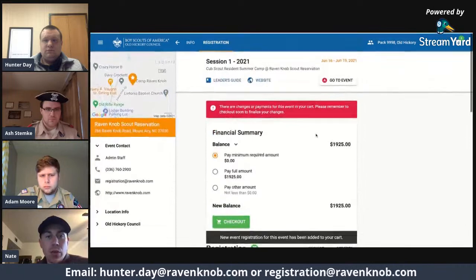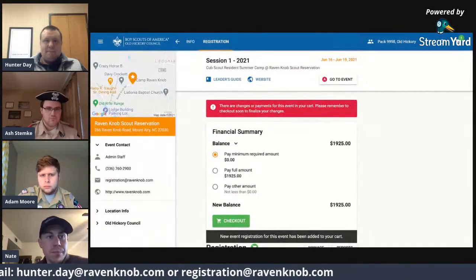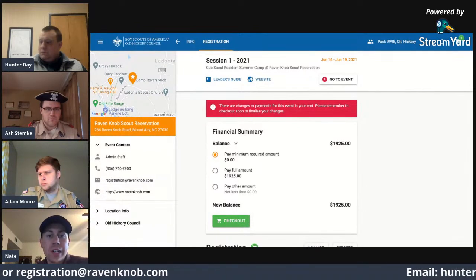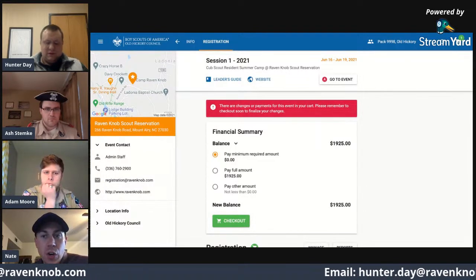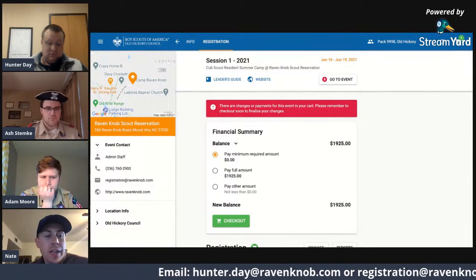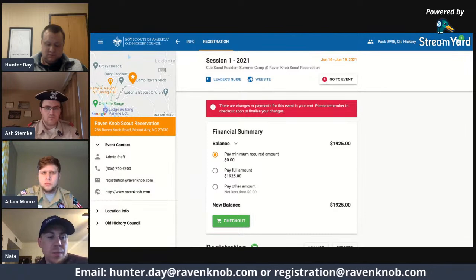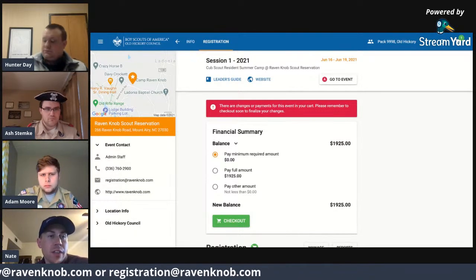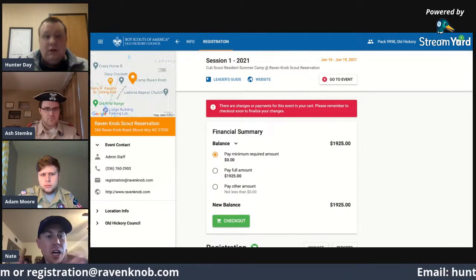All right. Now you'll notice here when you go in, you see this bright red box that says there are changes on payments for the event in your cart. Please remember to check out to finalize your changes. Anytime you make changes in the system, you have to check out just like you would with Amazon or anything like that before it locks those in.